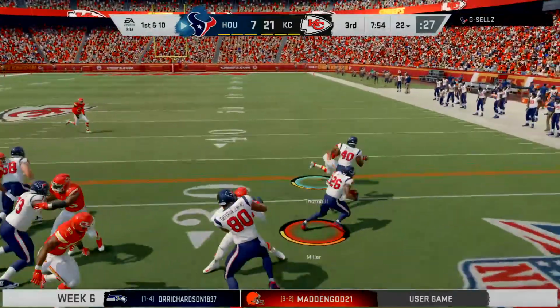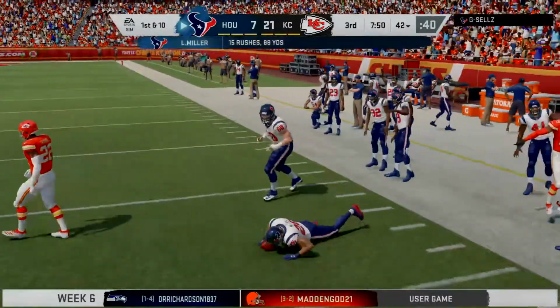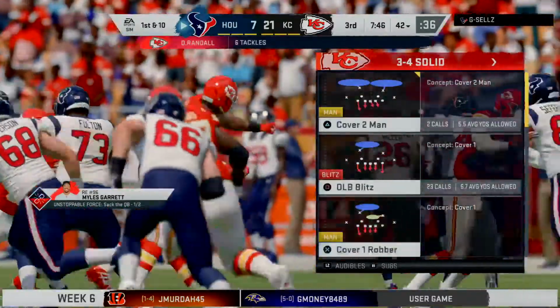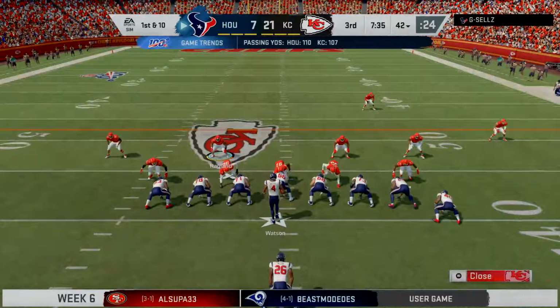Pretty big deficit, though. We'll see what adjustments were made in that locker room. And I never want to make something more important than it actually is, right? I don't want to create more hype than what is there. But I'm doing it now. This is a really important drive.